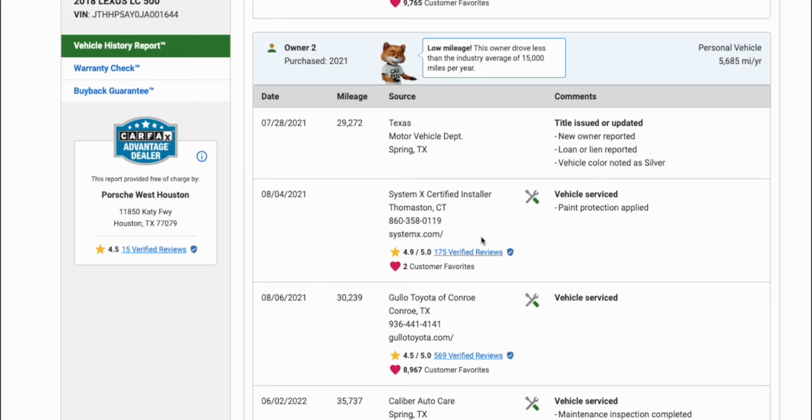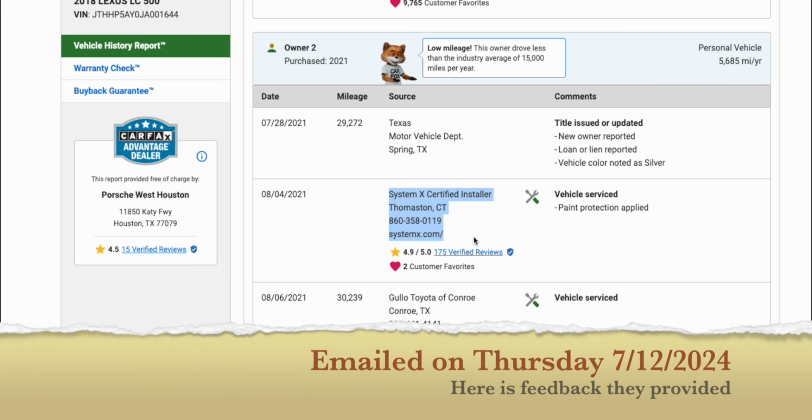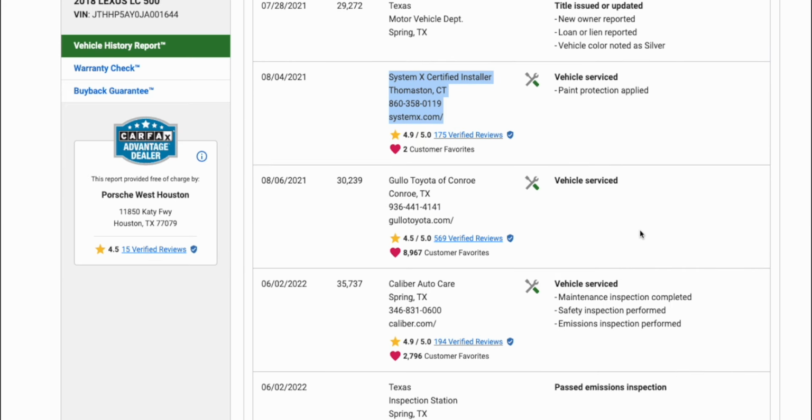And I know we've got a friend of the channel who's actually looking at this vehicle. So Jose, if you're going out there to take a look at this vehicle, I think from what we've looked at so far, this really puts you in good standing to feel confident that you've got yourself a tremendous opportunity. If I'm you, I'm going to give a call out to System X Certified Installer and see how much they can tell us about what they performed on this vehicle. That's just going to give you that much more information. Okay. All right. What else do we got here, guys?